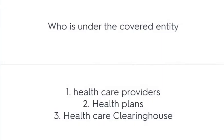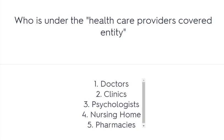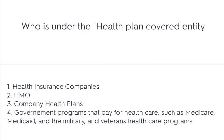Who is under the covered entity? 1. Healthcare providers. 2. Health plans. 3. Healthcare clearinghouse. Who is under the healthcare providers covered entity? 1. Doctors. 2. Clinics. 3. Psychologists. 4. Nursing homes. 5. Pharmacies.